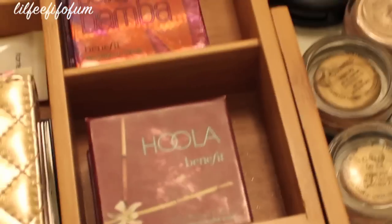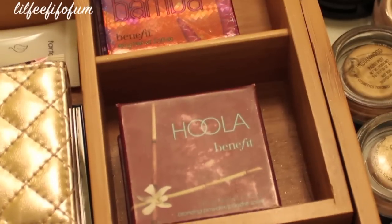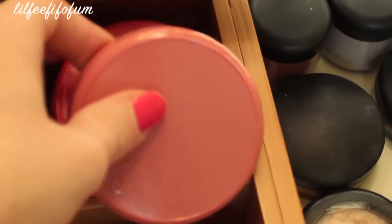And then over here I have my Hoola bronzer that I love, and the box is getting all beat up. And then I have my Bella Bamba. That's a blush that is really pretty too for summertime. And then I have my Tarte blushes down here.